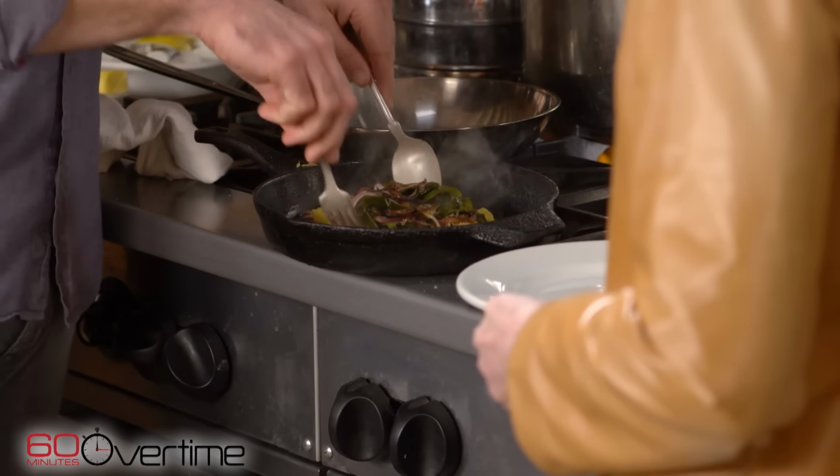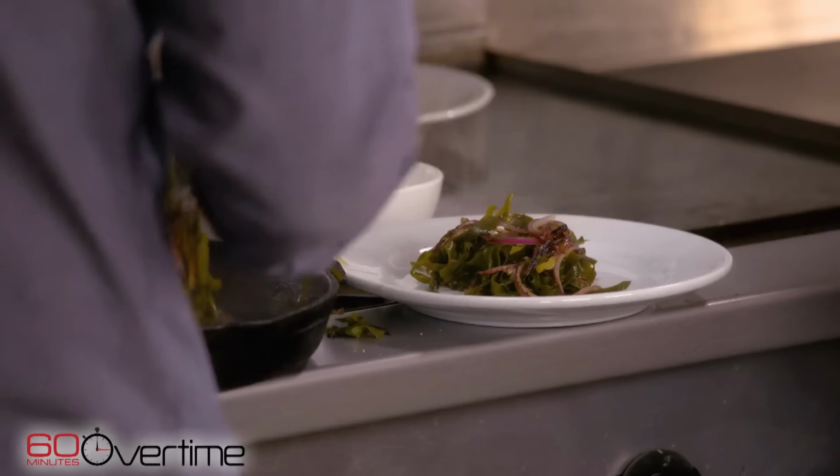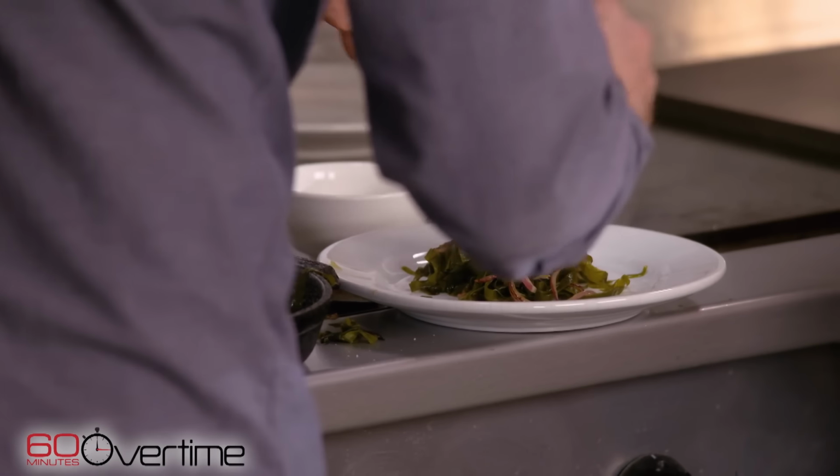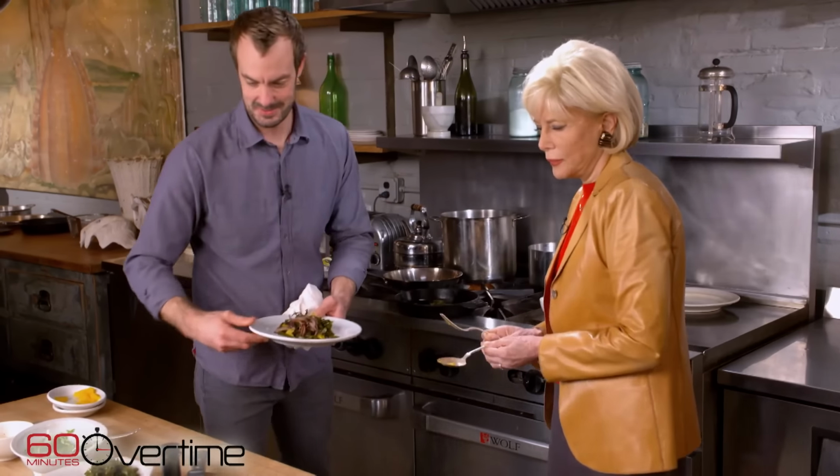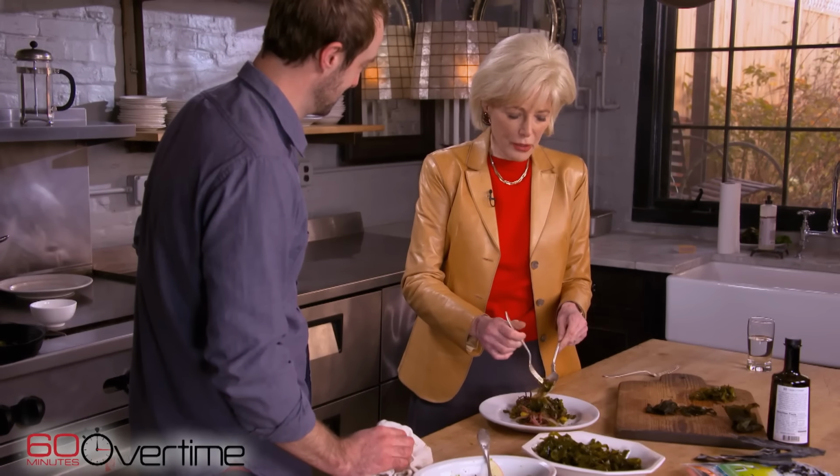This is an Italian dish that typically uses spinach. He suggests integrating seaweed, sea greens, into things we already know and like. Are you nervous that I might not like it? In front of all of America? No, not at all.